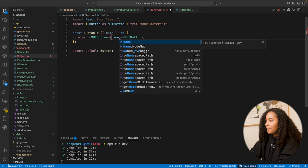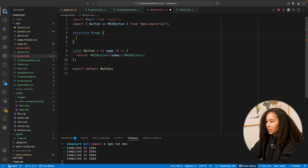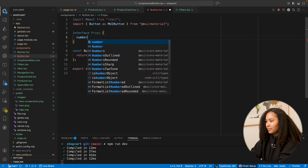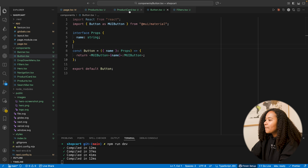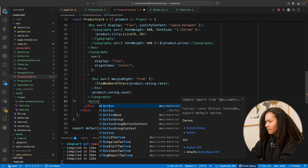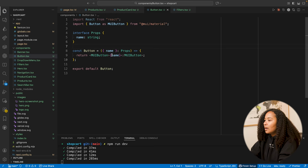Name. I say interface props. Let's say button. Or sorry, name. We're going to say string. All right. Props. Awesome. And then for the button, we are going to drop it in the product card. So this is going to go right underneath this. Say button from our button. We're going to say name equals add to cart. Save that. So now we're going to go ahead and style it.